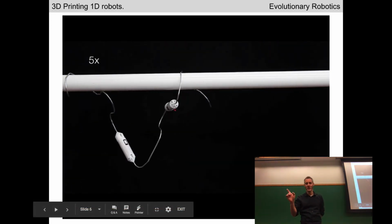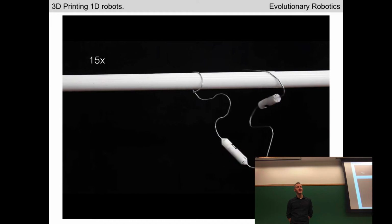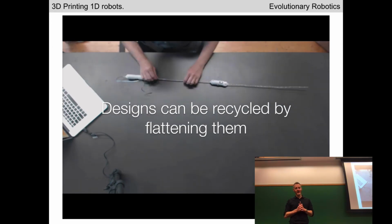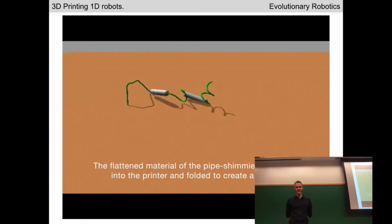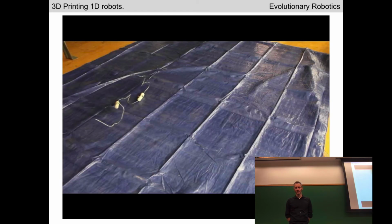Take your question after the video. Again, not very sophisticated robots. The idea here was what's a minimal system in which they can completely automate the 3D printing of robots. The recycling, as you can see, is still a manual process. Locomotion over rough terrain, kind of.